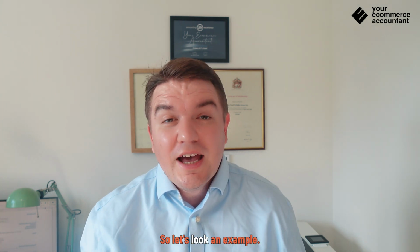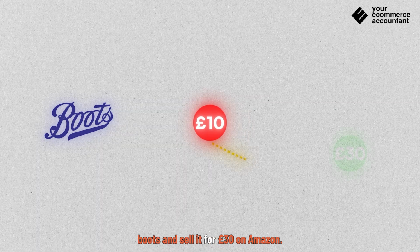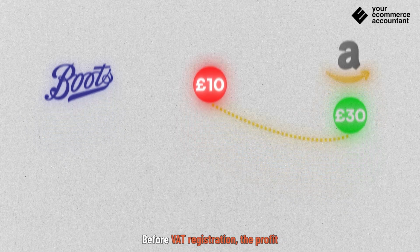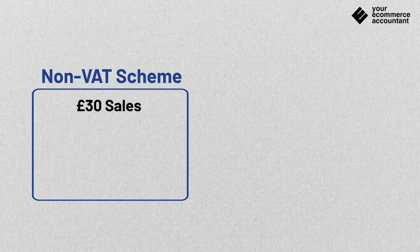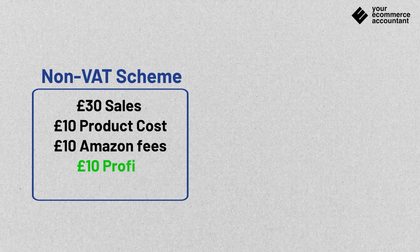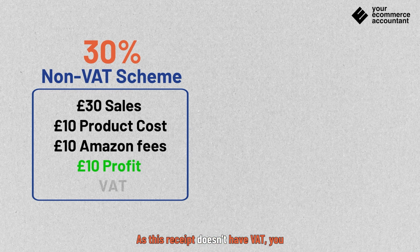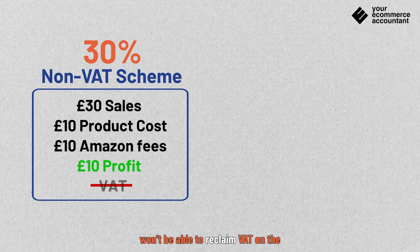So let's look at an example. So you buy a £10 product from Boots and sell it for £30 on Amazon. Before VAT registration, the profit calculation will be £30 sales, £10 product costs, £10 Amazon fees, and then £10 profit. That's a 30% margin.